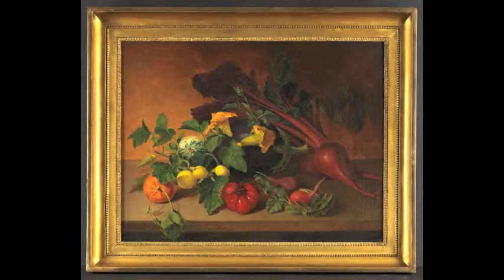Still lifes had previously been dismissed as the lowest of art forms in America. Working in Philadelphia, James Peale, and especially his nephew Raphael Peale, established still life as a respected and even celebrated art form in early 19th century America.